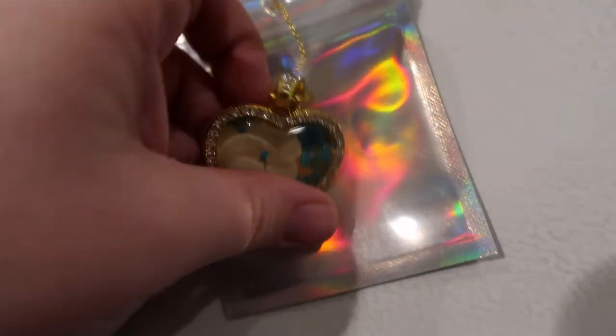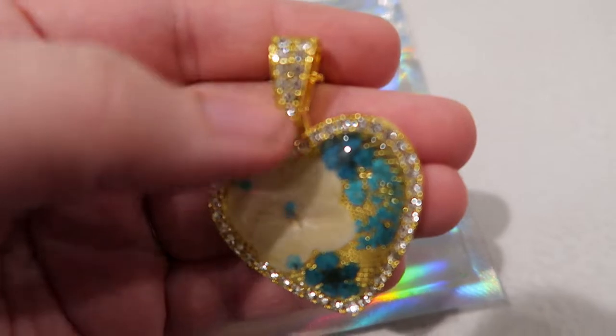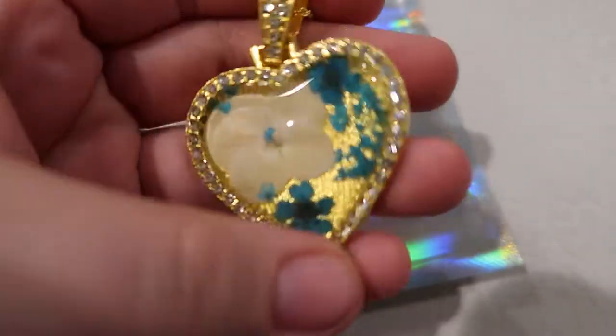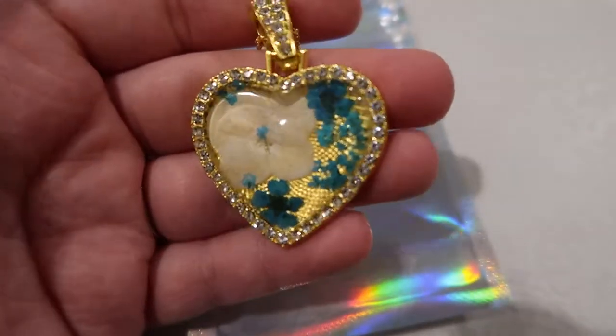And then this is the last one I have available. Again, this is the gold heart. It has the gems up on this part and all the way around. This one's got white and blue flowers on it. So these are all ready to go, up for sale on Etsy.